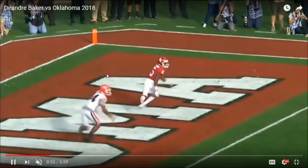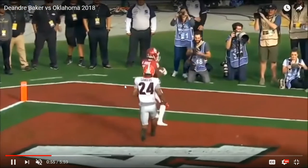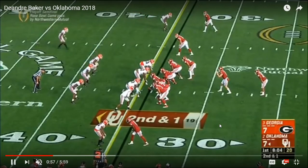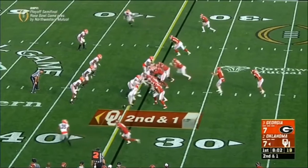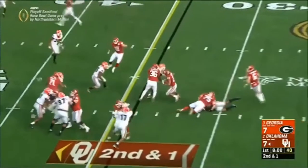24 should have had that, because he was in that deep zone in the end zone. I would blame that more on 24. Okay. Another deep zone play call.